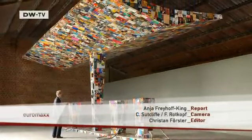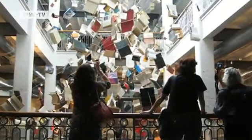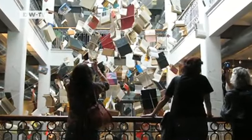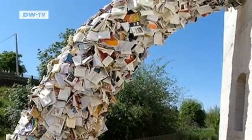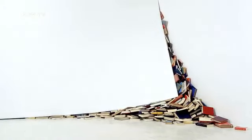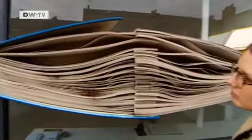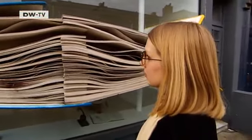A service station made of books by Dutch artist Job Kollewijn. And this installation is by Spanish artists Ignacio Rábago and Alicia Martín. More and more examples of book art can be found in galleries and public spaces around the world. The development of digital media has done nothing to dull the public's fascination with books.